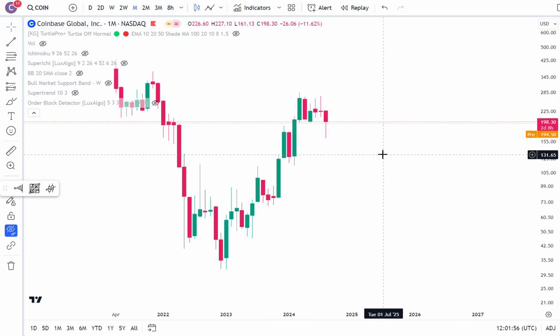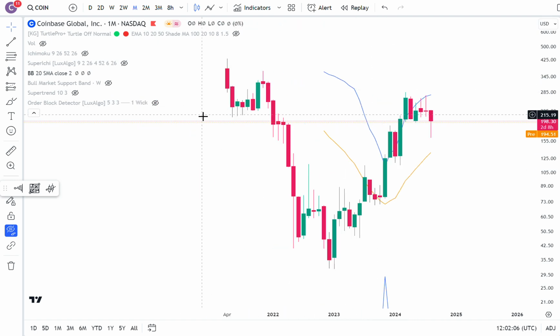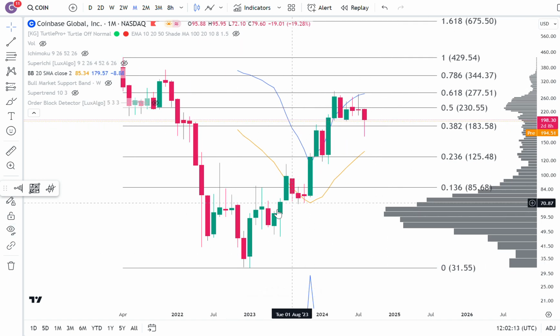Now, Coinbase is a little bit of a different story. It just simply doesn't look as bullish as MicroStrategy, unfortunately, but that's okay. You have still the same kind of look where it's basically correcting 6 months at this horizontal zone over here, and it's just trying to consolidate sideways to digest this big giant monster move up.